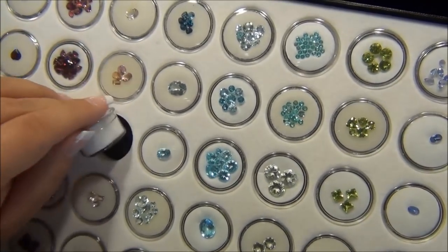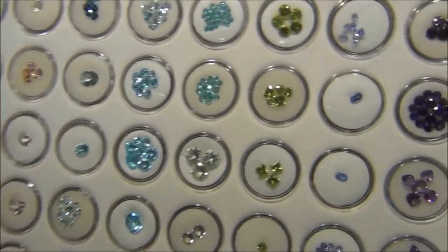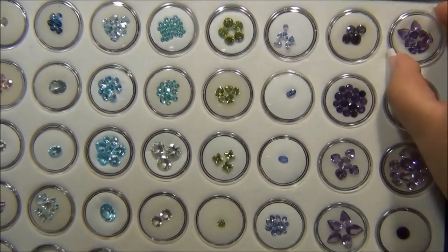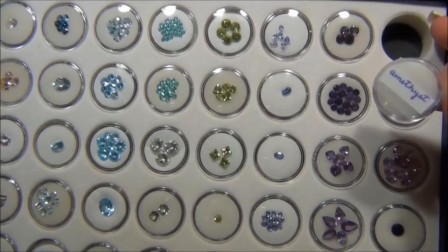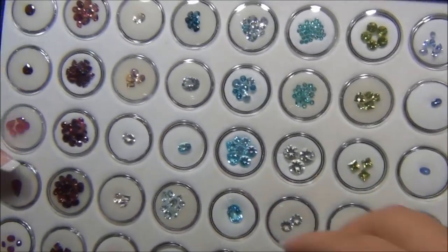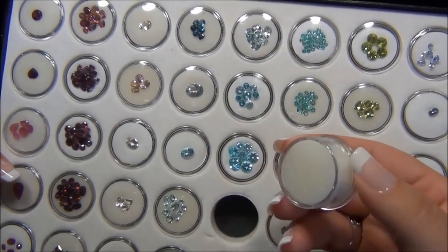Okay. So that's what you were talking about in your email. You told me that you named some of them. You put the name on the bottom of them. Amethyst. Okay, now I understand. So what is this? Is this aquamarine?